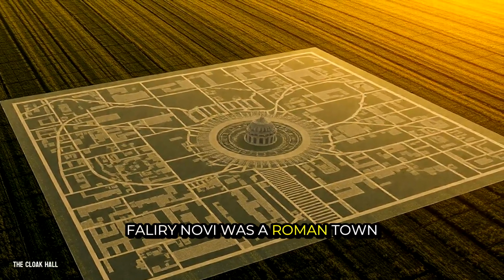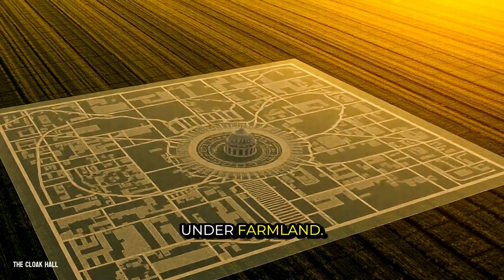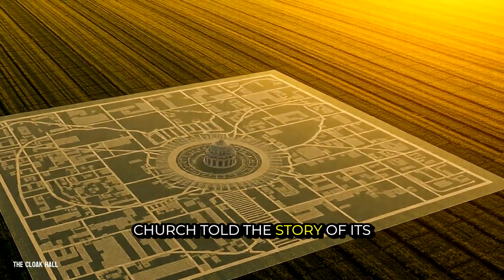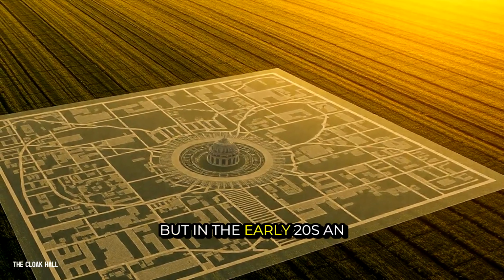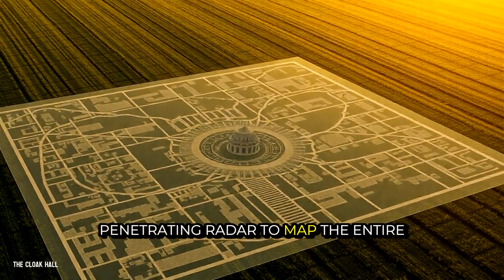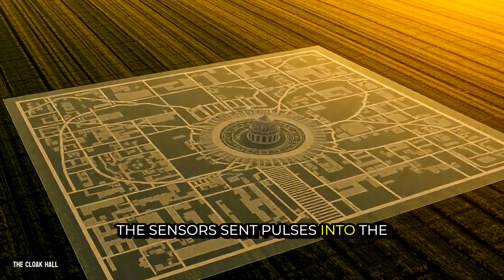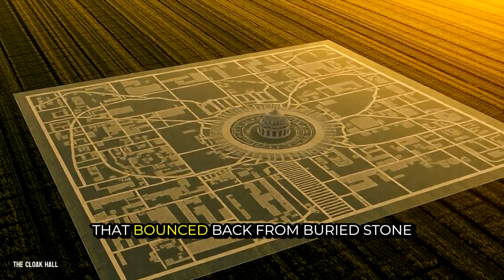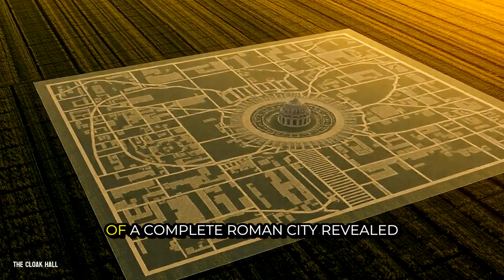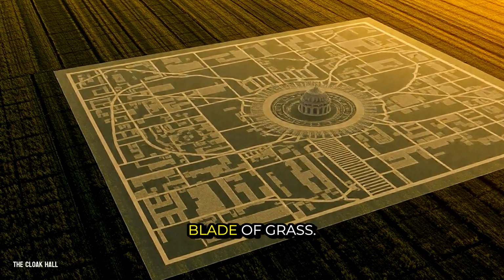Falerii Novi was a Roman town that flourished during the Republican period, then was abandoned and slowly buried under farmland. For centuries, only a few crumbling walls and a fragment of a church told the story of its existence. But in the early 2020s, an international team of archaeologists used ground-penetrating radar to map the entire municipal area, covering over 70 acres. The sensors sent pulses into the soil and listened for the echoes that bounced back from buried stone foundations. The data built a three-dimensional image of a complete Roman city, revealed at a depth of up to 2 meters without disturbing a single blade of grass.